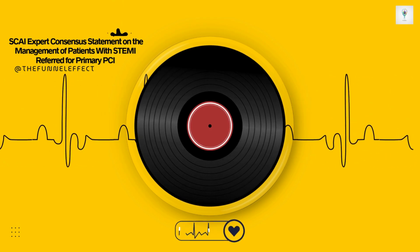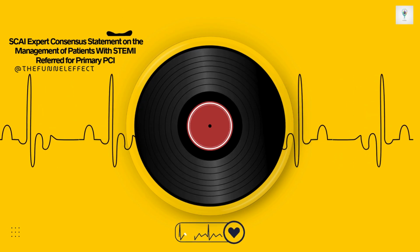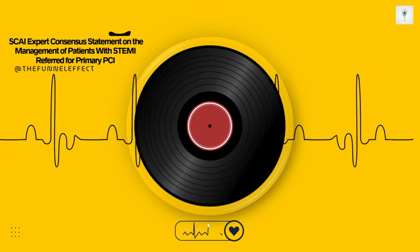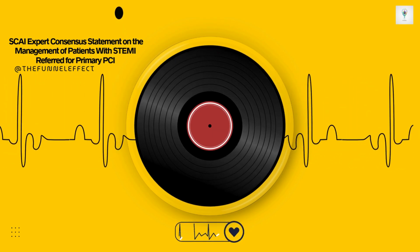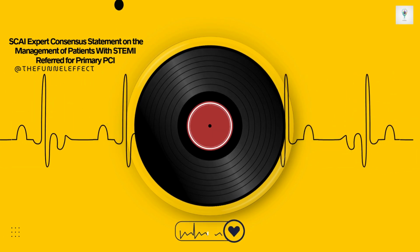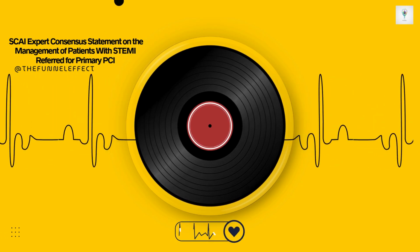Or if you suspect a mechanical complication in a patient who's in shock, like a hole between the ventricles, a VSD, or maybe a ruptured papillary muscle causing severe mitral valve leakage, then the echocardiogram can confirm it. But we generally avoid it, especially in patients who present late, because there's a small risk of dislodging a blood clot that might have formed inside the ventricle.